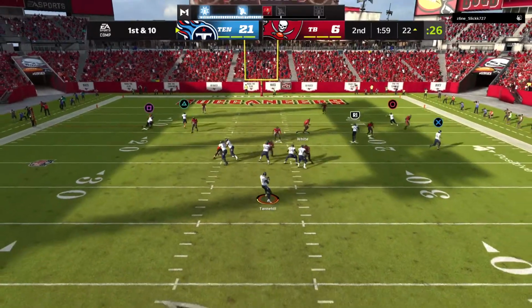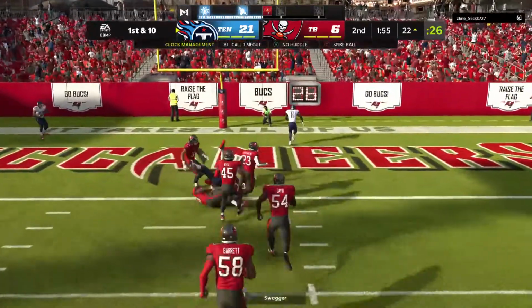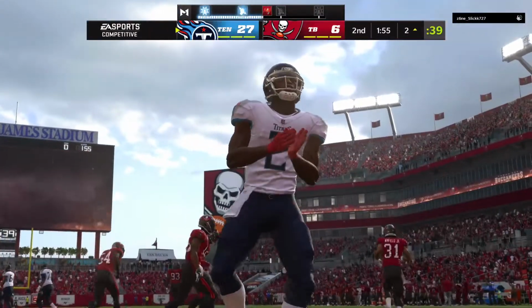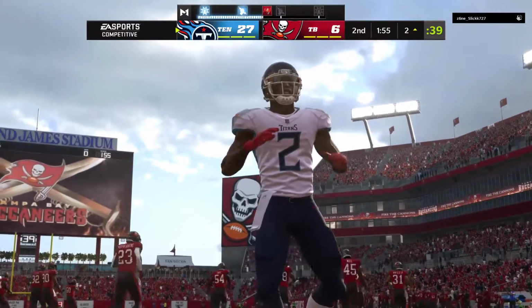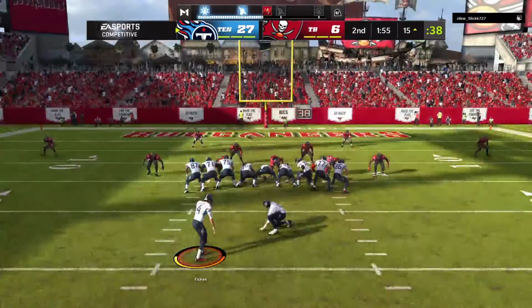Now a first down throw, Tannehill. He'll find Jones again, complete. Touchdown! Ryan Tannehill able to spot Julio Jones for the touchdown there. And the Titans are able to widen their lead here in this first half.